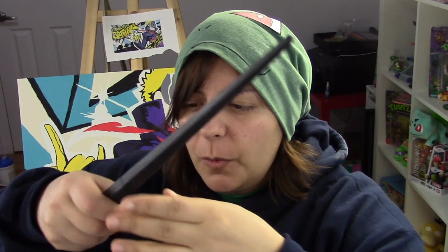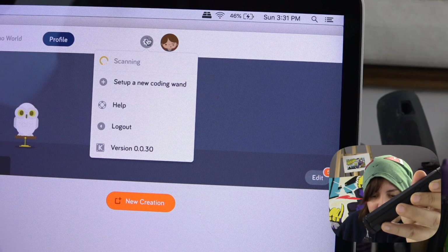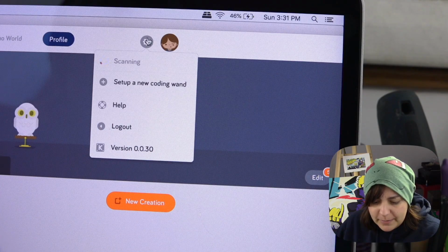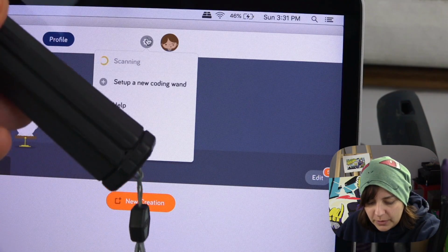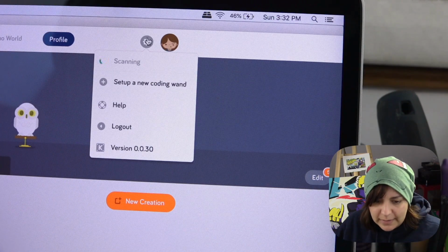But for some reason, the wand decided to stop working, and it's still blinking, but the program can't find it anymore. So I'm sitting here for the last 5 minutes trying to get the wand to sync with the app. I don't know what happened. While I was coding, suddenly I couldn't make any more birdie bots. I was like, why is my wand not good enough for you? Is it not long enough for you? Is it just not the right shape for you? Grow up.